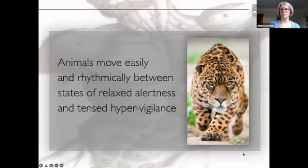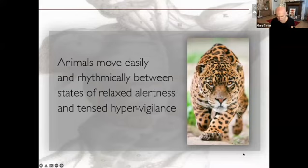So something that we also start to explore, and this is based around gravity once again, is that this is something that we know of animals, that they move easily between relaxed states and alert states and hypervigilance. And they can do that from one moment to the next. And a big element of that is how we meet the ground, how the system can relax to the ground. And what we start to see here is where an element of safety comes from that.